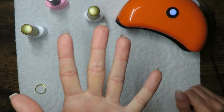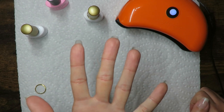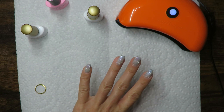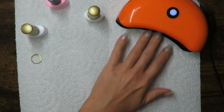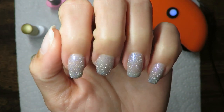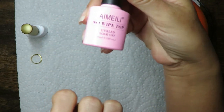So here's the second coat applied. We're going to flip it and cook it. And then we're going to throw a top coat on this manicure. And honestly, I don't know how it gets more easy than this, really. I love this builder gel and the gel manis because I can get a great manicure in about 30 minutes and it's easy and it looks great.